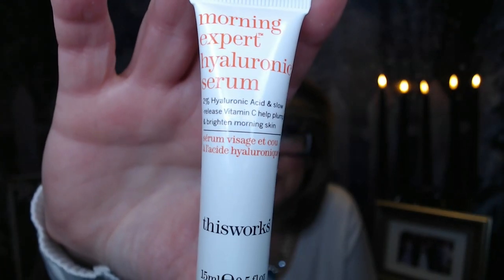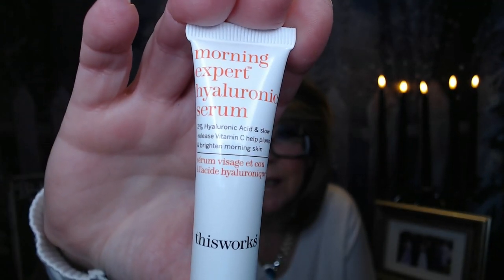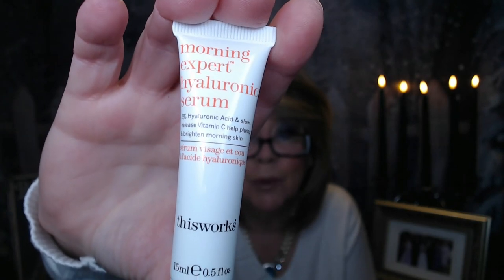Alrighty, so the next item that's in here is This Works Morning Expert. Alrighty, so this is a hyaluronic serum. So again, this is going to be a nice deluxe size sample with 2% hyaluronic acid and slow release vitamin C. Help plump and brighten morning skin from This Works. Alrighty, so this just says give skin an awakening boost of hydration with a hyaluronic enriched serum from This Works. Infused with slow releasing vitamin C, the light cream formula helps to plump and brighten the complexion in the morning.